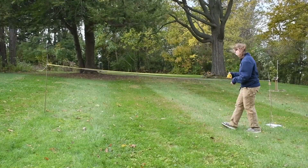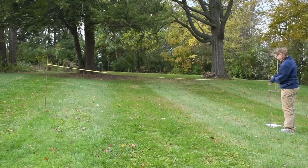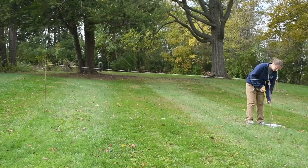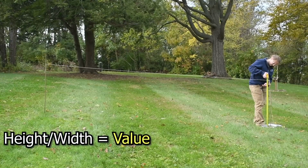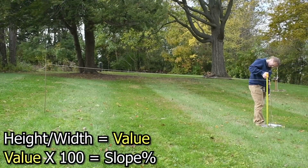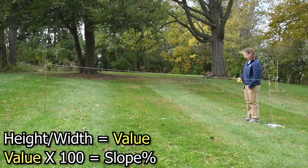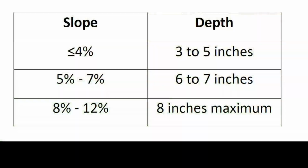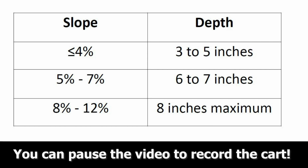Measure the length between the stakes. Next, you'll want to measure the height between the ground and the downhill stake. Once you have the measurements, divide the height by the length. Then, take that value and multiply it by 100. This will give you the percentage of slope of the area where you wish to place your garden. Next, refer to this chart to determine the number of inches you will need to dig based on the percentage that you calculated.